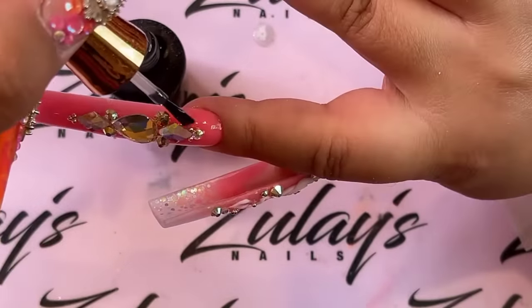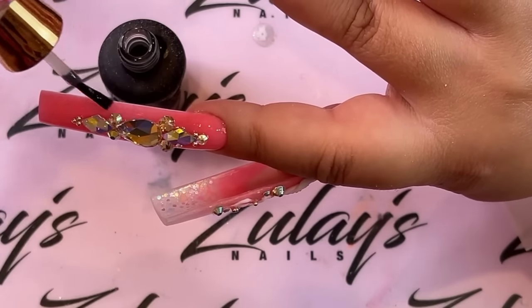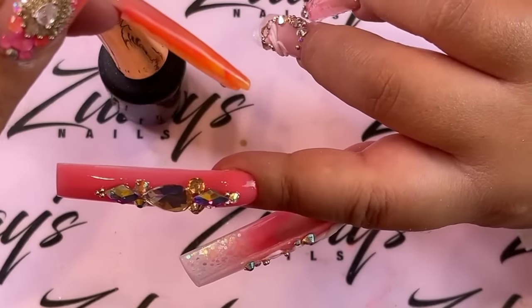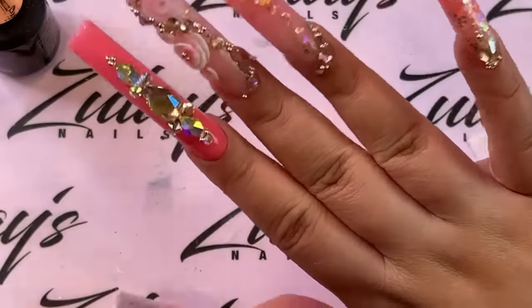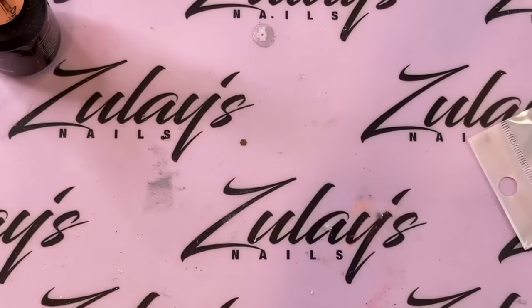So with matte top coat, you have to be a little careful not to really touch the bling, because it is really noticeable when there's matte on the bling. You know I love your matte, but shiny is fire. All right, let me put top coat. No, not yet. We'll do all of them top coat right now. All right, let's pop this in the lamp. I'm in love with your nails. Oh my gosh, so beautiful. Don't dull your bling. You do not want to dull your bling, girl.